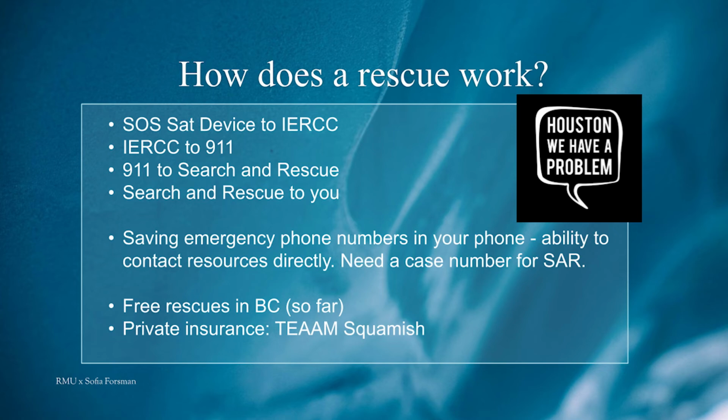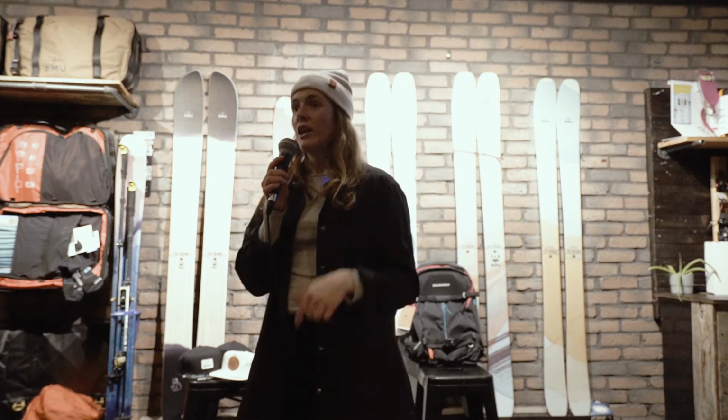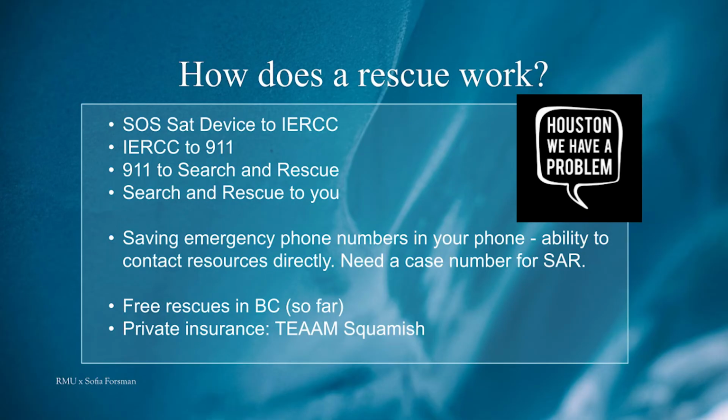Search and rescue is a volunteer organization. A lot of those people are super highly trained, but they have families too, right? They're not just sitting at home waiting for their call. They're putting their kids to bed. They're getting off a really long shift at the ambulance or ski patrolling, and then you're calling them because you didn't bring a shelter and you're worried you're going to be cold overnight. If you really need a rescue, you should call a rescue.